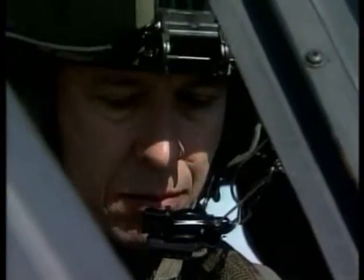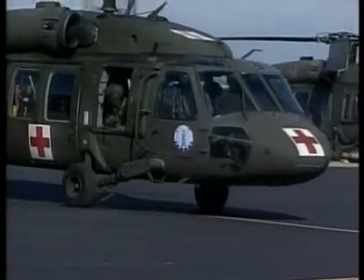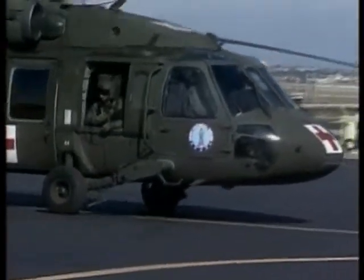In the invasion of Grenada in 1983. It remains today in many military services around the world as the main medium-class helicopter.